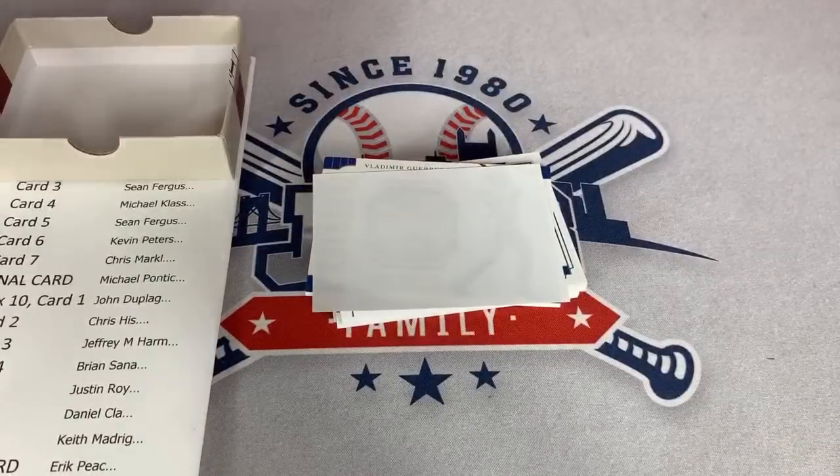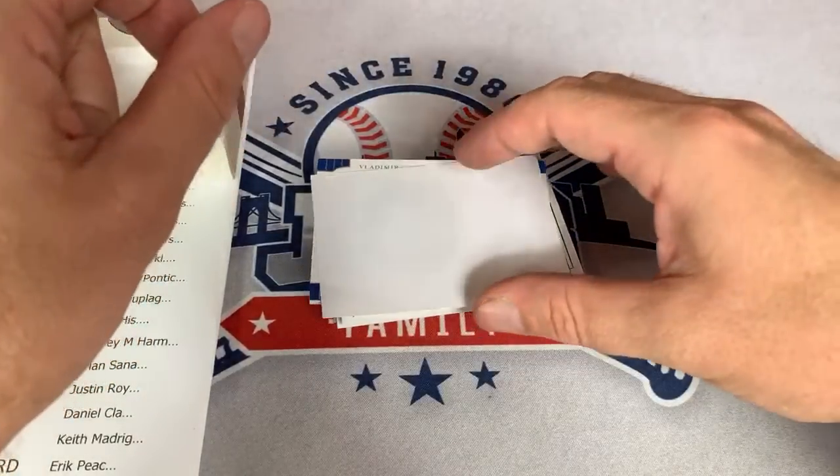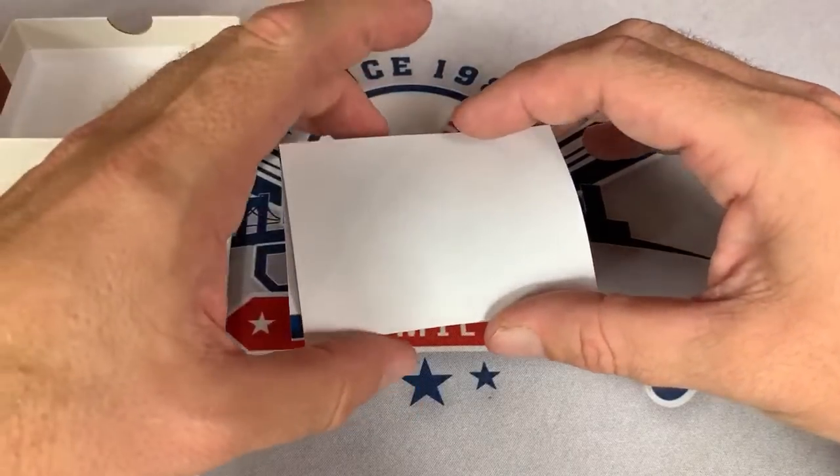Sean, no Vladdies yet. Surprised. I thought for sure. I feel like other Panini products, we've always pulled at least 1 Vladdy per case. But Vladdy, I guess, saying, you know what, I'm not signing anymore. I'm making money other ways. I don't need to sign for $10 a card or whatever.